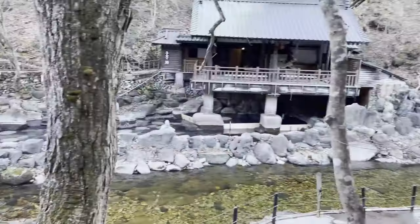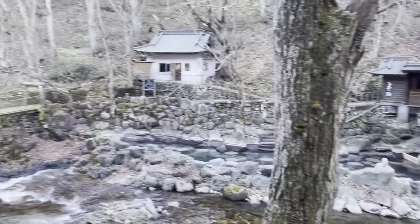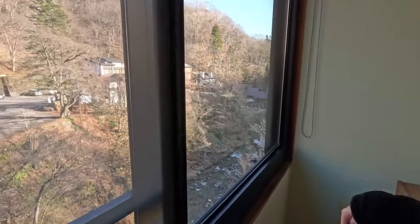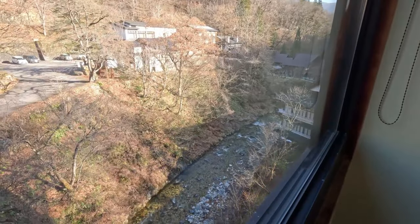Look at this view. We are like literally in the mountains in the middle of nowhere. What's this town called? I don't know. Okay, we will put this on the screen. Look at the stream. So regarding the outside, we can't film the onsen at all due to, obviously, privacy issues. So we're going to probably only get some outdoor shots, but we won't be able to do the onsen.